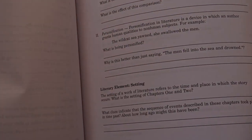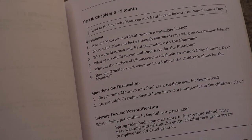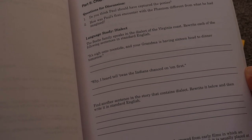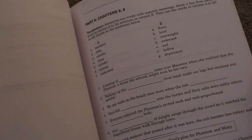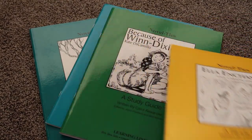You have the literary devices, setting. Oh, there's something a little bit different. So it does change it up a bit, which I thought was kind of nice. It's not just the same vocabulary, fill in the blank questions, and same activities on everything. They do change them up. So these have been really fun. We did a couple of these this last year. That's why I picked up so many.